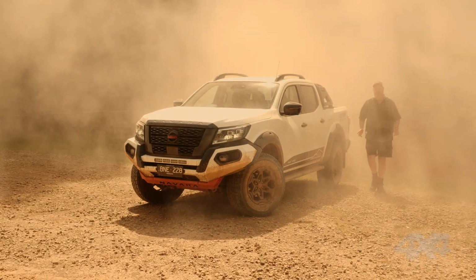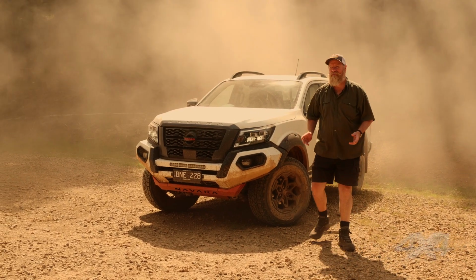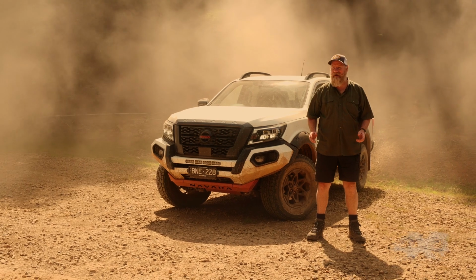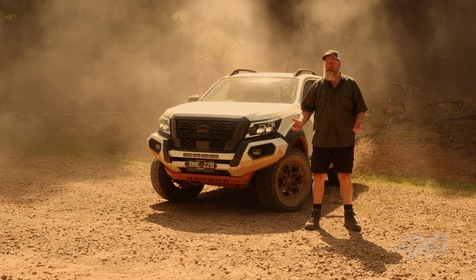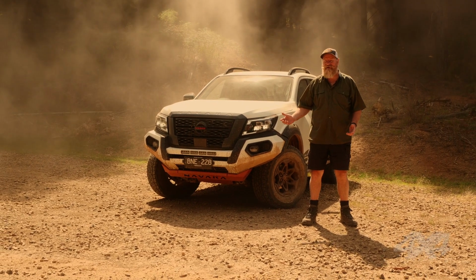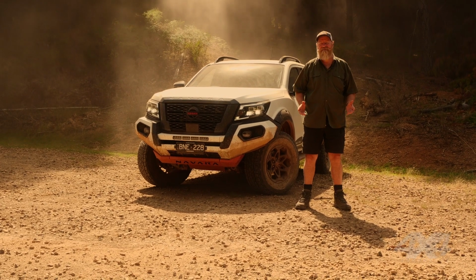The Nissan Navara Pro-4X Warrior. Is it really a challenger for the Ford Ranger Raptor? Well, I don't know if it is, but it is a very different car. The Pro-4X Warrior, it's going to cost you around 70 grand, 69,990 as it is with the automatic transmission. Where a Ranger Raptor X these days, it's going to cost you 90. So there's a lot of difference there.